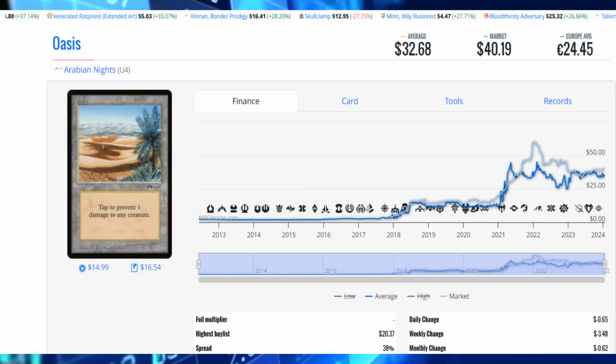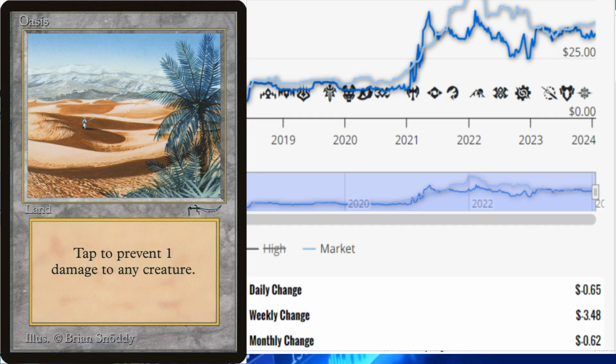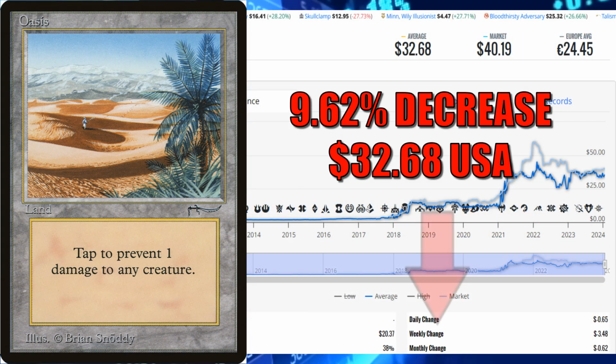Okay, our next card, Arabian Knights, a lot of which have been taking a hit. So I'm going to touch on this one with Oasis, which has a weekly change of about $3.48. This card has been going down slowly, but it's actually increasing a little bit in the speed of its decline now. A 9.62% decrease, bringing the price to $32.68 US.